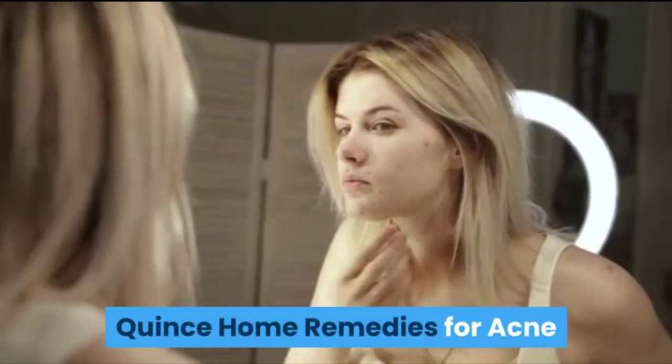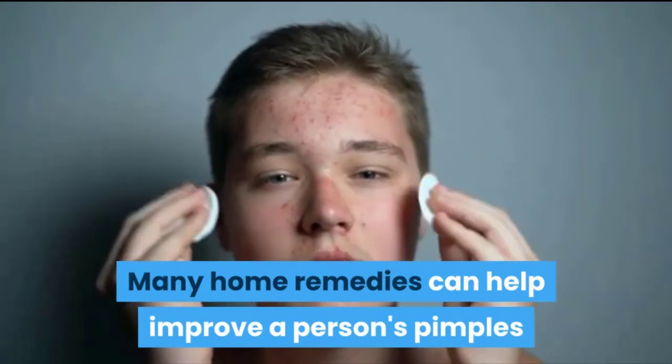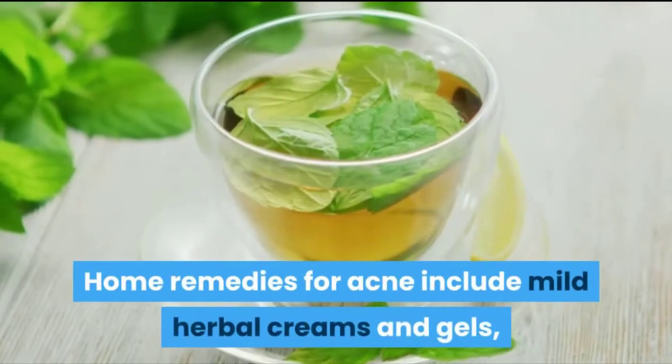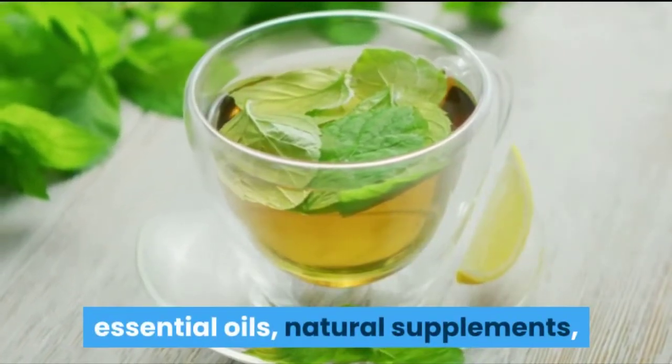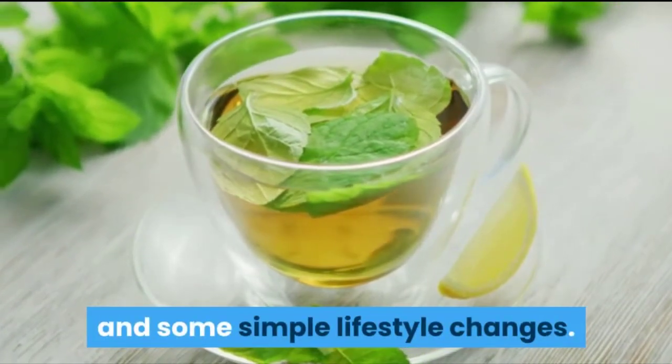Quince Home Remedies for Acne. Many home remedies can help improve a person's pimples and acne sores. Home remedies for acne include mild herbal creams and gels, essential oils, natural supplements, and some simple lifestyle changes.